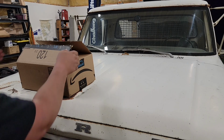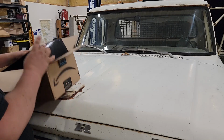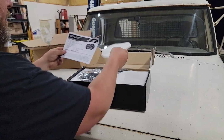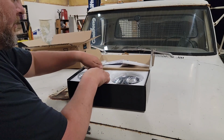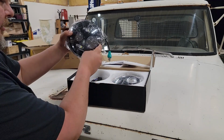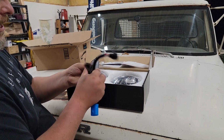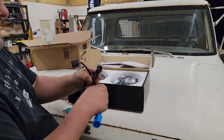I'm gonna show you guys the set here. So, got them off Amazon. Comes with some zip ties if you need it. We have our bulbs with your three prong connectors. They do come with additional harnesses if you need them. You got an EMC so you don't get any light flicker, extensions and adapters.